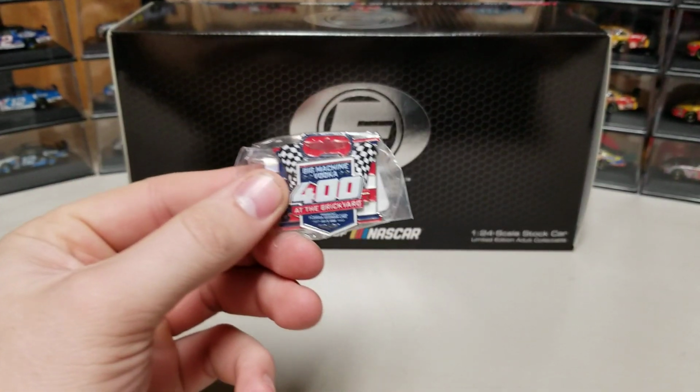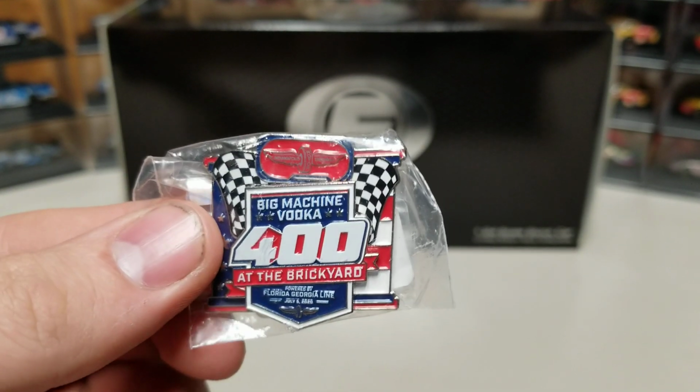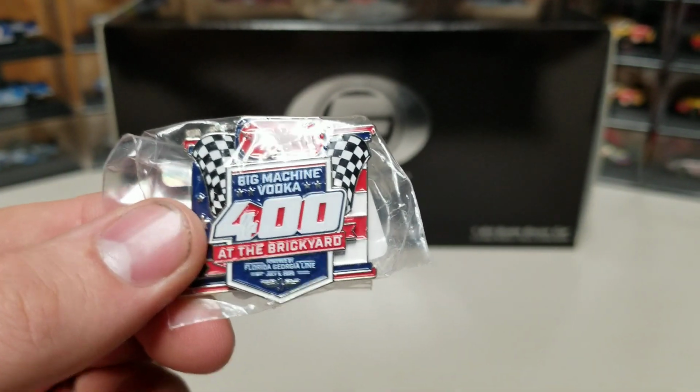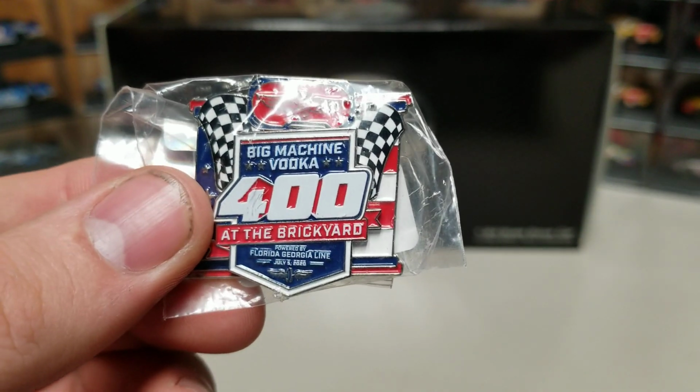So the other thing I wanted to show off was this one here. This is the Big Machine Vodka 400 pin. This is the race it was supposed to be. I was able to pick this pin off of eBay for a decent amount. I randomly went on this binge of picking up pins of race wins I knew I had or was going to have. I picked up a bunch of pins, and this was one of them. But anyway, Big Machine Vodka 400 win at the Brickyard.